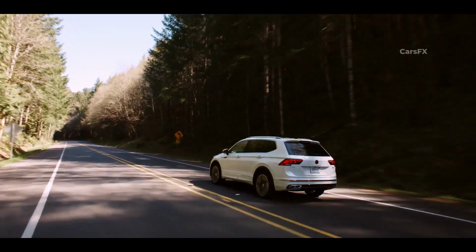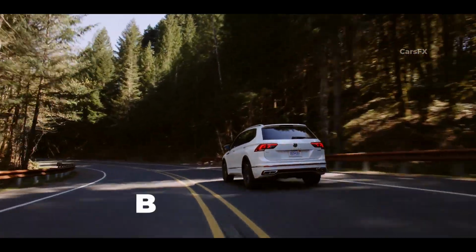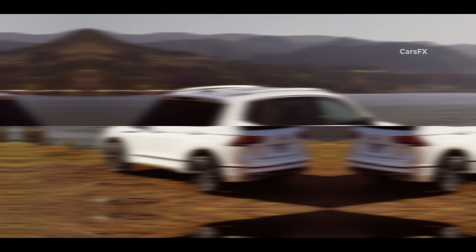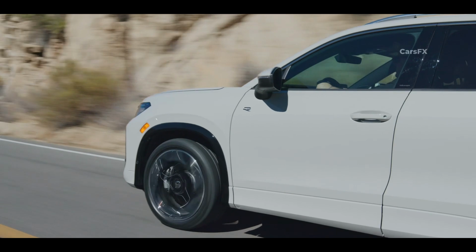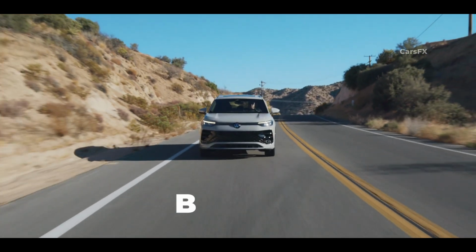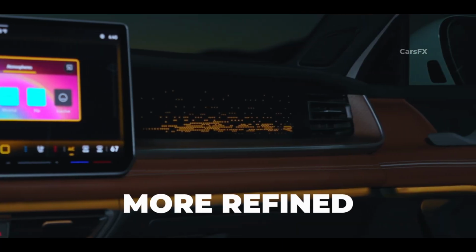The Tiguan has been often overlooked in the crowded compact SUV segment, even though it's VW's best-selling vehicle in the US. It's not bad, but it's not great either. Volkswagen is trying to position the 2025 Tiguan as a premium choice in a segment that, while practical, doesn't offer a whole lot of luxury. This new model isn't just about being good, it's about being better. It gets updated styling, an all-new interior, and even more refinement.